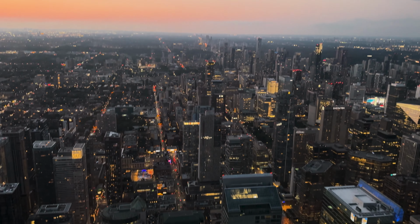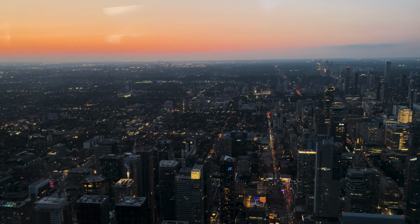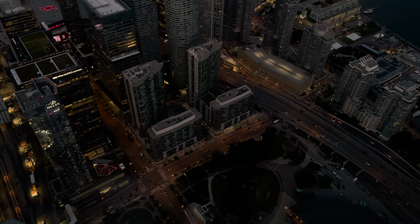Once we got up there, the view was gorgeous. We missed the sunset, but it was still awesome to see the city begin to light up. It can get a little crowded up there, so if you're not a fan of heights or you're claustrophobic, this attraction might not be for you.